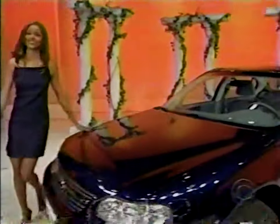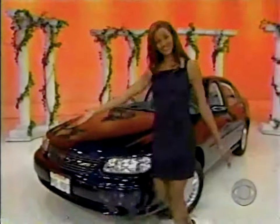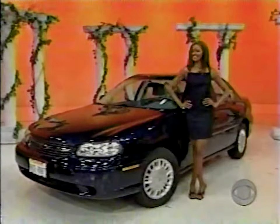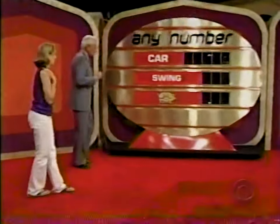Or I'll bet you'd like a new car! The Malibu, featuring standard ABS, air conditioning, automatic transmission, provided by Chevy, will be there. Comes with the Malibu preferred equipment group, plus split folding rear seat with cargo net. The Chevy Malibu. Catherine, we are going to play any number.